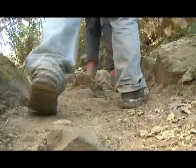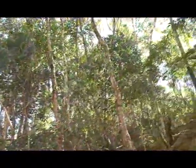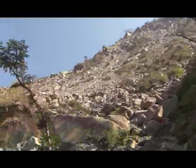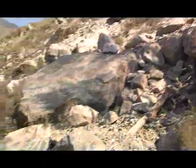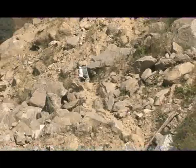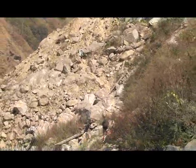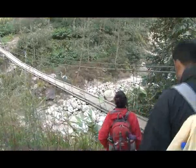The trekking again runs along the bank of Tamor River. The route is accompanied by green alnus trees. After 1 hour of walk, you come across a landslide, and one needs to be careful while passing through the big landslide. It takes around half an hour to cross, and trekkers should always check if there is anything falling from the top. After crossing the landslide and walking for a couple of hours, you will reach the lunch place.